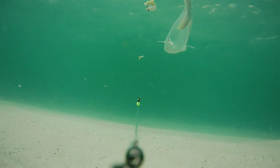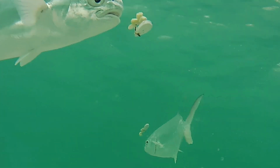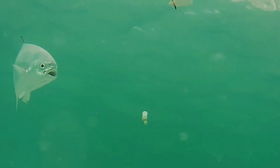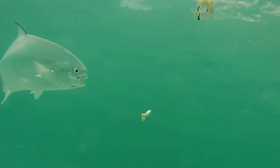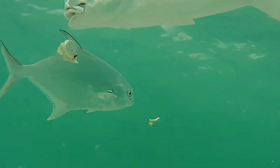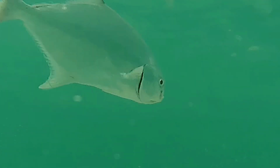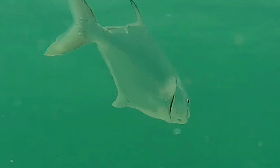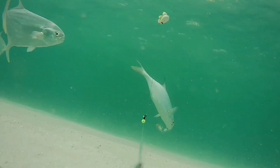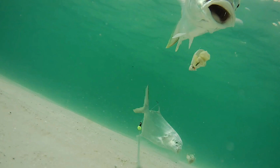And we have the first curious fish, two of them, both pompano, nudged it with his mouth, interested in the Harvest Select Del Monte corn, and there is an eat right there, but he spits it right out. Another eat right here. Will he get hooked? That's the question. And that fish is hooked. Hooked on white corn.